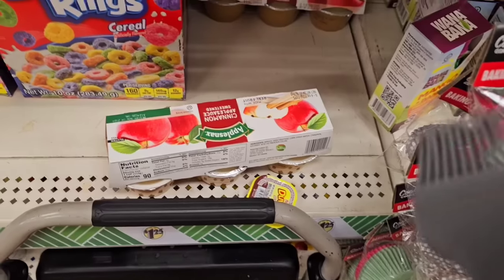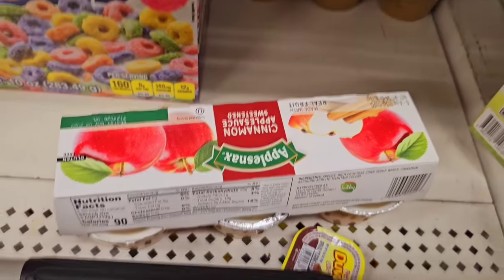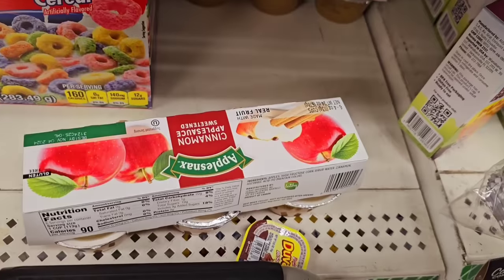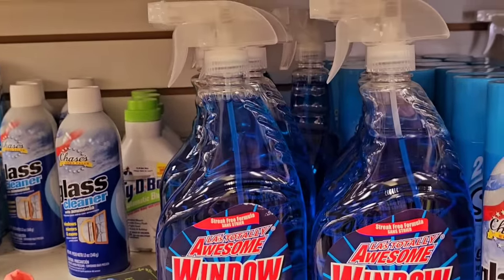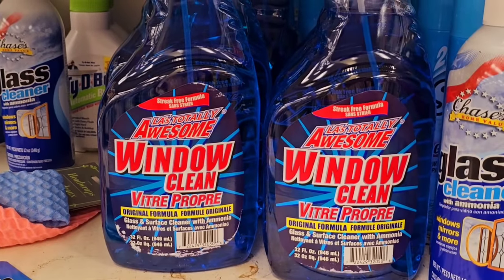Y'all, if we ain't careful, when we come into the dollar store, won't we pick up about $100 worth of dollar stuff? Let me get some applesauce since I'm in here. Y'all, I need some Windex or window cleaner. Can y'all believe I don't have any window cleaner?